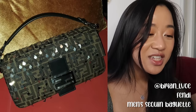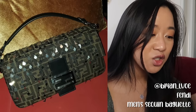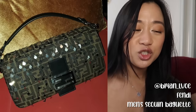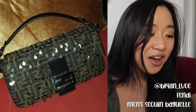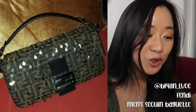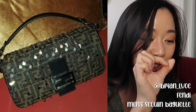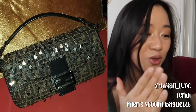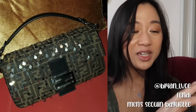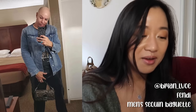I love this so much. The handle does look on the shorter side, so I wonder how it is as a shoulder bag. I feel like it might be kind of tight, but I love the sequins on this because if you look close at the sequins, all of them say FF on it. It's like a sequin circle and then a dangling FF. I think this is so cute and so special, but because of the FF Zucca print, it's also giving off the vintage Fendi baguette vibes.